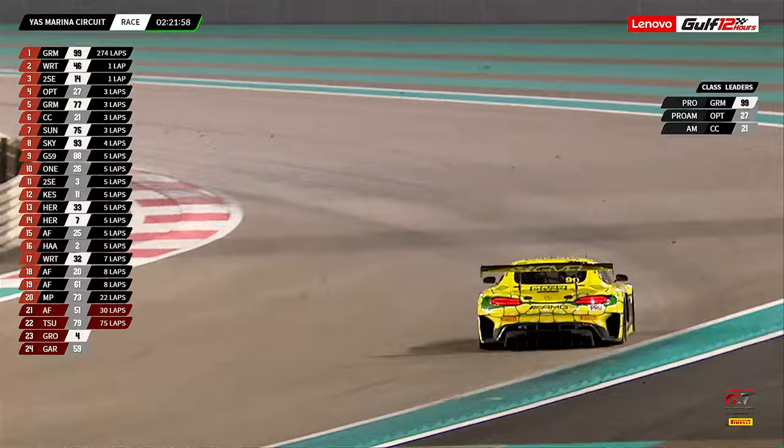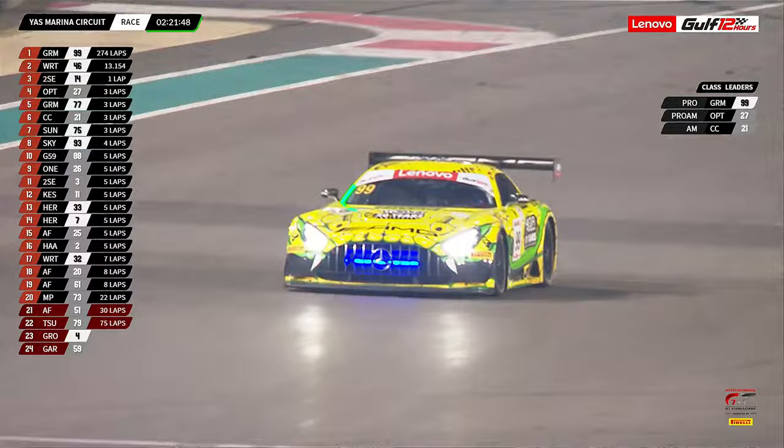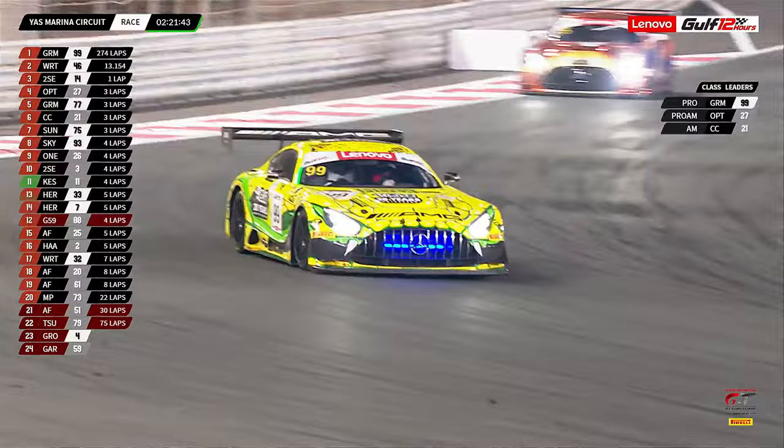We did have a comment here before, what happened to the 32 car? So the Team WRT 32 had an issue with the exhaust a couple of hours ago. The team have got that fixed. The driver actually noted that there was a funny noise inside the car. They checked the exhaust. That was the issue. And, of course, they sorted that out. And now they're at the tail end of the field almost because they're in 17th.